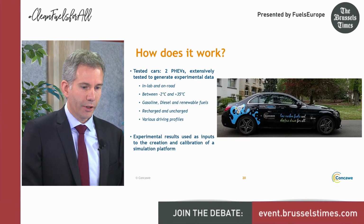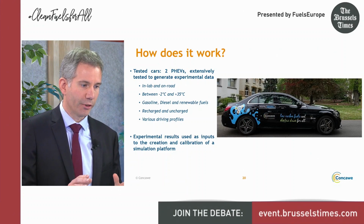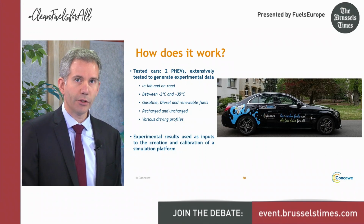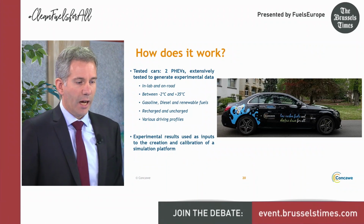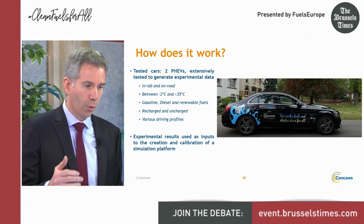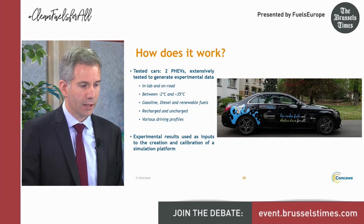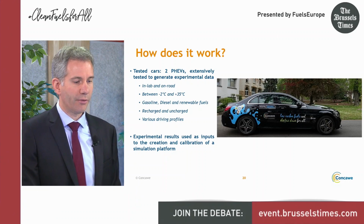So how does it work? In our tool, everything is based on experiments. We have tested 2 plug-in hybrid electric vehicles. You can see one of them on the right-hand side. And we have tested them extensively. I mean, they have been tested in laboratory conditions and on the road to make sure that it is aligned with real-world data in a wide range of temperatures between -2 and +35 degrees.